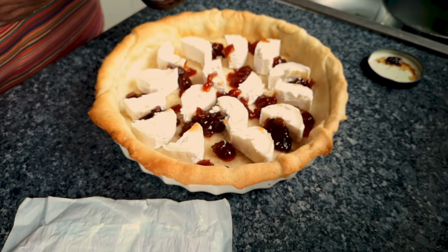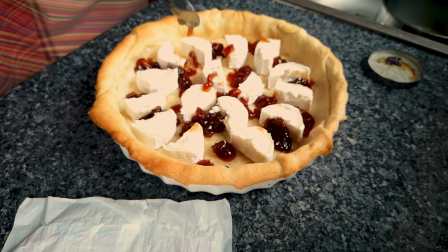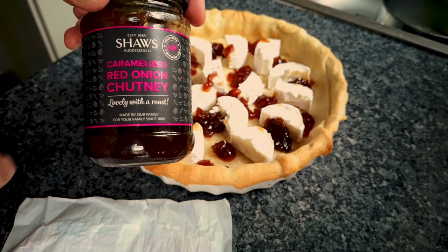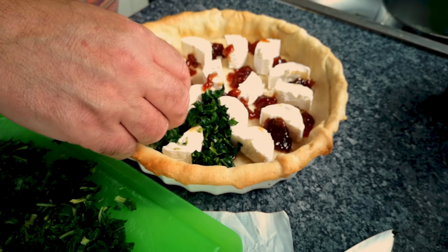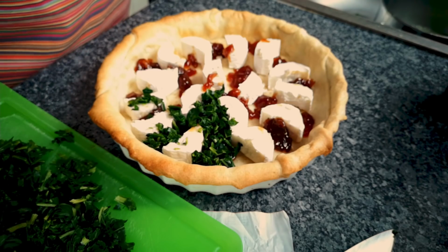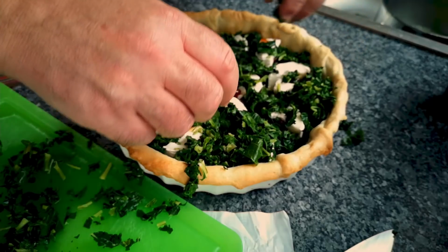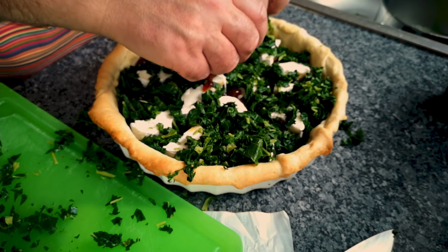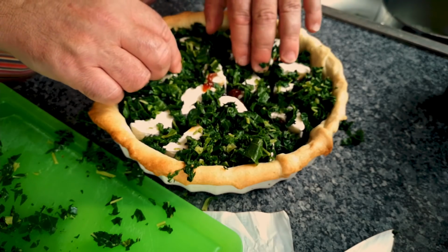Right, I think that's probably about right. A little bit more in there. There we go. And that might seem like a lot of chutney, but this is a really sweet chutney. Nextly, this spinach is just going to get pushed into all of those little gaps. That's quite good actually, there's quite a decent amount there. Often this stuff cooks down to the point that there's almost nothing left by the time you've steamed it to wilt it. But this seems to be doing okay.